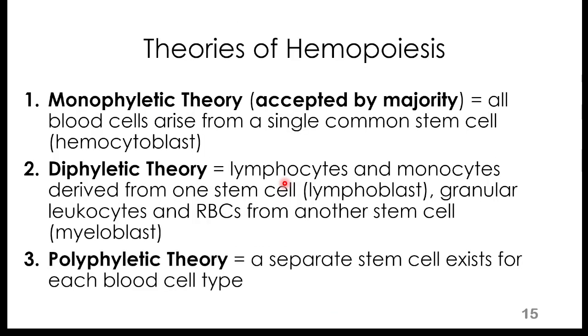Okay. Now, let's talk about the theories of erythropoiesis. The major theory that is accepted by most authorities is referred to as the monophyletic theory, which holds that all cells arise from a single common stem cell. There's also the diphyletic theory, which holds that lymphocytes and monocytes are derived from one specific stem cell, whereas granular leukocytes and red blood cells come from another stem cell, referred to as myeloblast. Then there is the polyphyletic theory, which holds that a separate stem cell exists for each blood type.